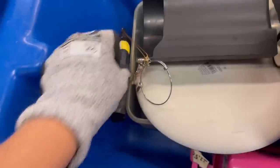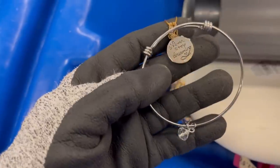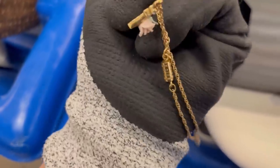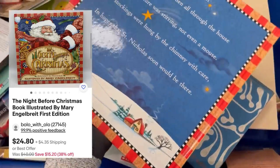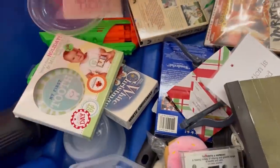It's like a windshield cover to keep the sun off your car and your dashboard. That's an Alex and Ani. I don't think I listed that yet, but I did list this 1928 necklace. I always do really well with the brand 1928, and that sold really quick for $15.50. This right here is a Night Before Christmas, and the illustrations, I believe, were by Mary Engelbreit. I always pick up her stuff.